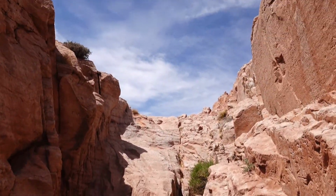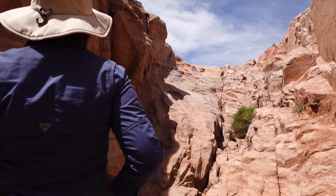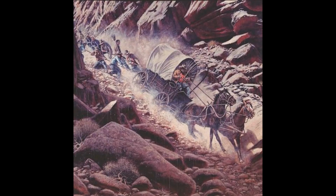It was hard to visualize how wagons could come down this, but if you look at this painting we saw at the visitor center, it might give you an idea.